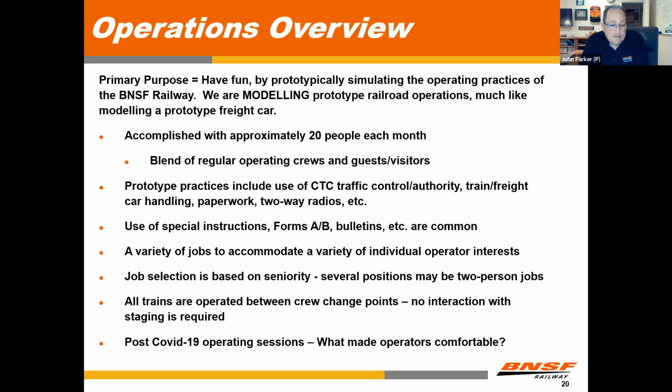And post-COVID operating sessions, I'm not sure if we're really post-COVID, but we have started operating. We started third and fourth quarter of last year. We've had probably 5 or 6 operating sessions since the total shutdown. And I did talk to a lot of our operators to understand what made them feel comfortable and under what circumstances or conditions they would come back and operate. So we had a general agreement at the time. And everybody seems to be okay with that. At least they're coming to operate, so I'm guessing they're okay.